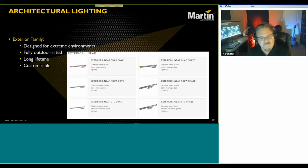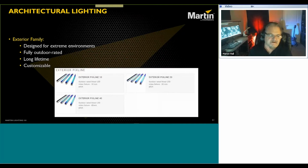We also make a CT version of both of these, which again is just kind of a warm white, cool white type of version. And these fixtures are all also customizable. You can special order specific lengths and things like that. Here's a variation of it, the pixel line.